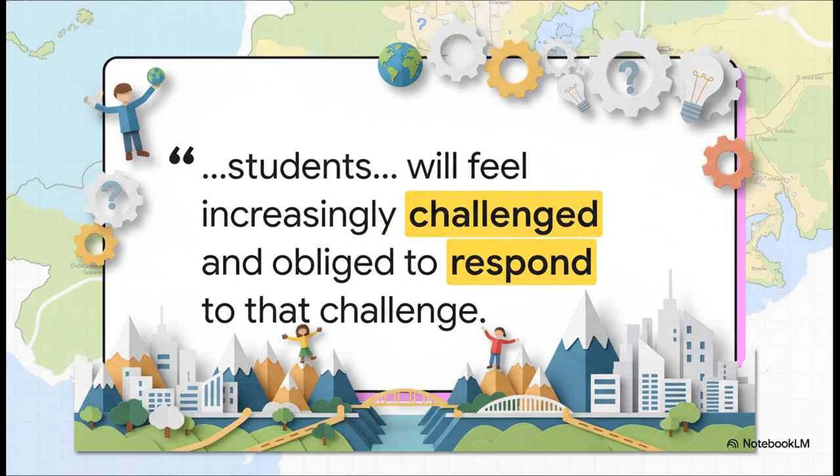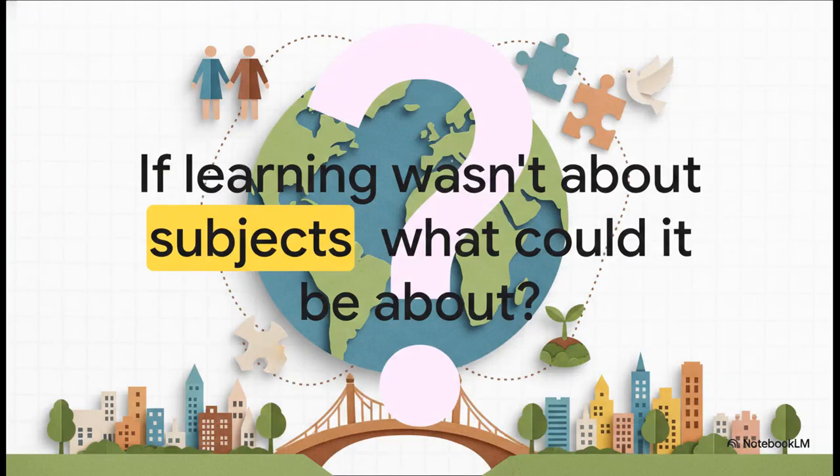And this quote from the educator Paulo Freire just nails it. Learning stops being about memorizing random facts and starts being about engaging with real-world problems. And when that happens, students don't just feel challenged, they feel empowered to actually do something about it. So, if learning wasn't about separate subjects, what could it be about? Well, the PYP suggests it could be about exploring what it means to be human, about solving the problems we all share, and, just maybe, about building that better, more peaceful world we talked about at the very beginning. And we'll leave you with that thought.